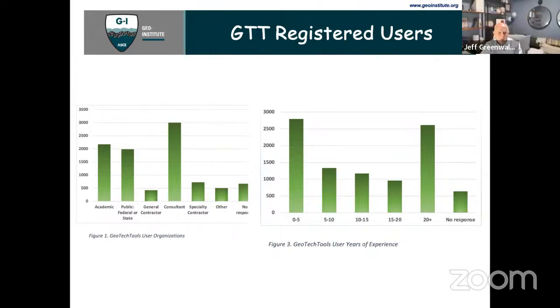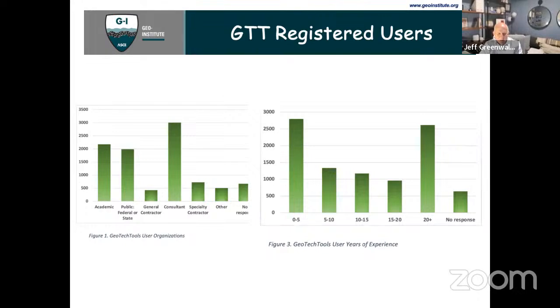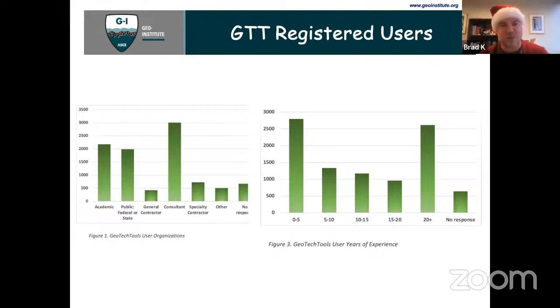You bet. Jeff, I don't know if you have anything you want to add in closing. No, Brad, to me, it's an exciting way that the Geo-Institute has been able to take technology that's been developed by federal highway and state DOT and then bring it to the profession. It's just a beautiful way that a professional society should work. Fantastic. Well, we thank you for that high compliment.